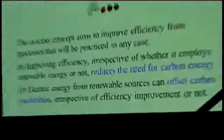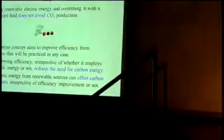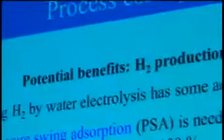So the process concept aims to reduce the need for carbon energy and to offset carbon combustion. So it's not about eliminating CO2, it's not about reducing CO2 per se, but it is about improving the efficiency and using our carbon better. So what are the potential benefits that we have?